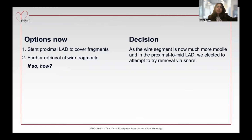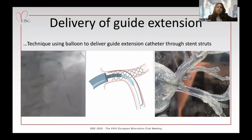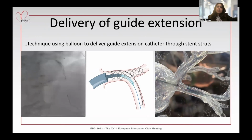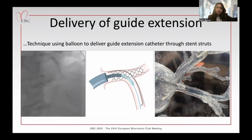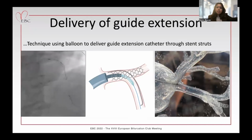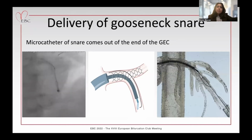Now that the fractured wire tip was clearly more mobile, we thought it would be worth making an attempt to remove it all via a snare. So, how can we snare safely? We went back in with a 7 French EBU35 guide, rewired with a Cyan Blue in the LAD, ensuring on IVUS that the wire is not abluminal at any stage, and then took a 6 French Guidezilla over a balloon to go into it, and through the side of the left main to circumflex stent into the LAD so that the guide extension is now at the level of the wire tip. And we've simulated this on the right on a benchtop model as well, which you can hopefully appreciate the guide extension catheter moving forward. We then took the microcatheter that comes with the gooseneck snare down out of the guide extension catheter, as you can see on both the simulation and the angiogram.